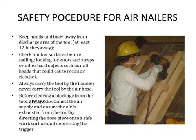On the next slide, we talk about, once again, reinforcing that 12-inch rule. Making sure that when they're nailing, they're checking the nailing area to make sure there's no potential for what we call over-nailing, or nailing on top of another nail, which is fairly common in the recycling business and the major cause for ricochet.